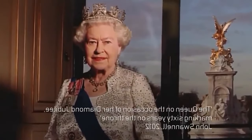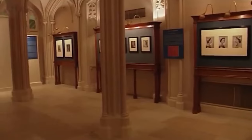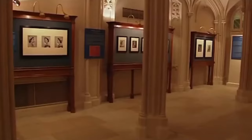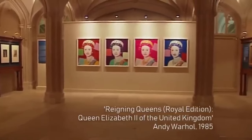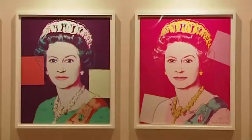In amongst the formal portraits have been some surprising works. In 2012, the Queen bought four Andy Warhol prints of her own image for the royal collection. Well, the image of the Queen is probably one of the most powerful and instantly recognisable images in society. I mean, she is immediately familiar. Warhol's arrival at his London gallery is like a royal progress.